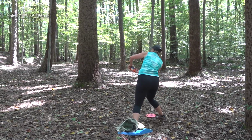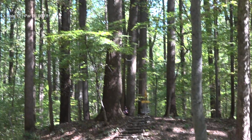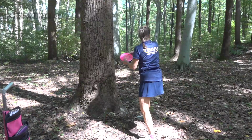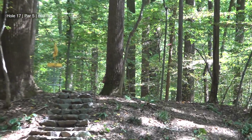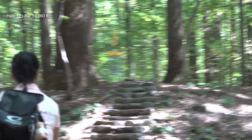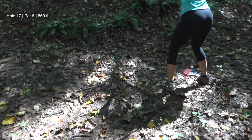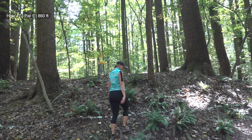Throwing a hyzer here, trying to get up onto that hill, but I got a few trees to navigate, and I get kind of a crappy kick and a weird roll, and well, there you go. That's for my par putt down there. Elaine gets herself up on top. She's throwing that little sidearm. Nice. Beautiful. That's just a little out of range.